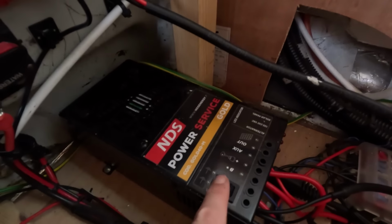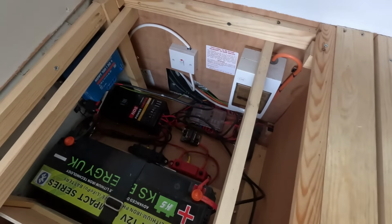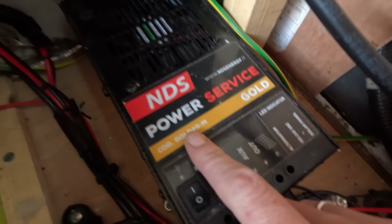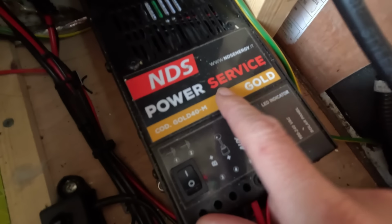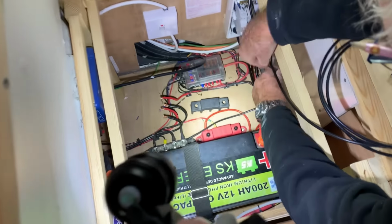This is the problem that is just kaput now. Thanks for that, NDS. So we might have to use this side and do a bit of rearranging, but essentially this is what's gone. So if anybody was thinking about getting one of these, I don't recommend it because it's gone. And Italian tech, if you know, you know. So we've got to figure out what to do. We'll come back to you when we've worked it out.